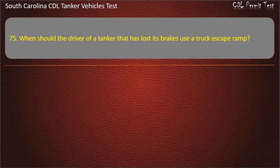Question 75. When should the driver of a tanker that has lost its brakes use a truck escape ramp? Only if the tank has baffles. Always. Never. Answer. Always.